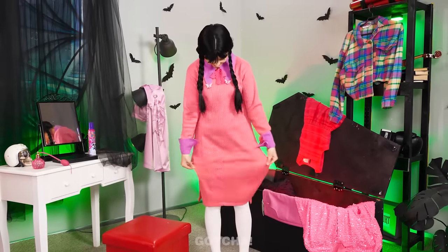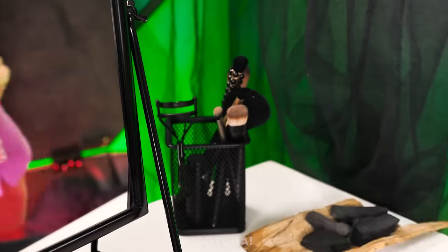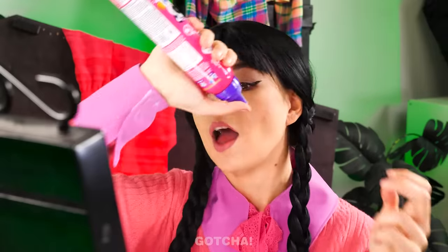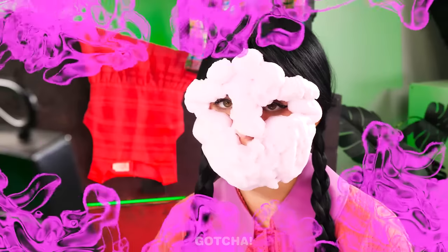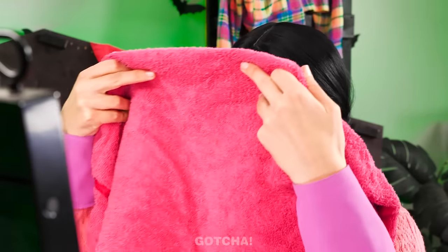Ta-da! My dress is all pink! Starting off with this pink foaming soap. I'll spray it all over my face like this. I'm a foam monster! Okay, I'll wipe this off now. Uh-oh, it just gave me pimples! Ew!